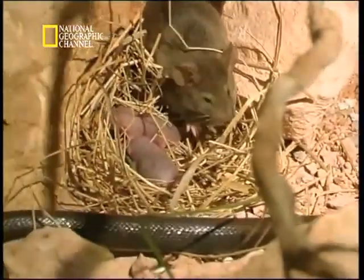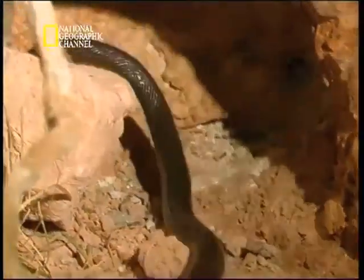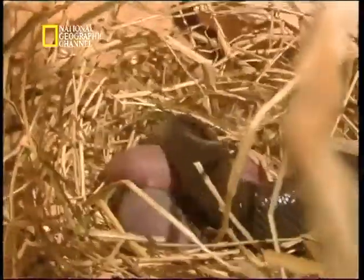Even the most devoted mother cannot save her offspring from such an attacker and has little choice but to flee. The mole viper strikes in the blink of an eye and then settles in to finish the business.